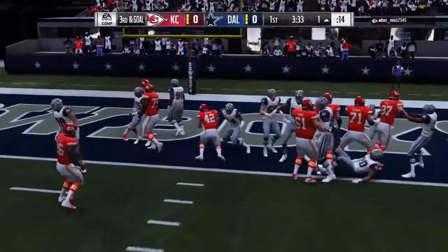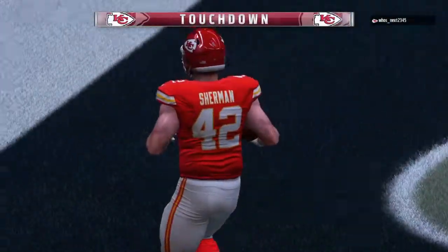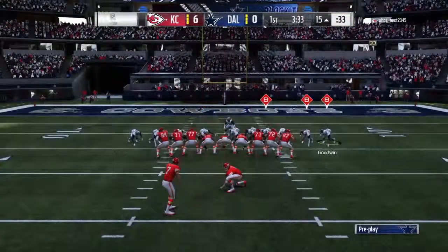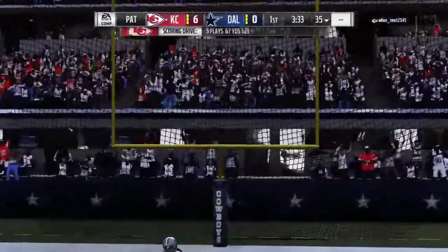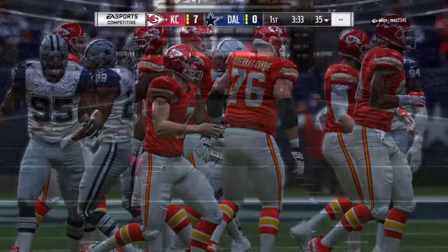They'll let the fullback try and pick it up. This is Anthony Sherman. And he's going to take it into the end zone for a Chiefs touchdown. Anthony Sherman taking it in from a yard out. And the Chiefs are going to take a first-quarter lead. Extra point right down the middle. And that makes the score 7-0.